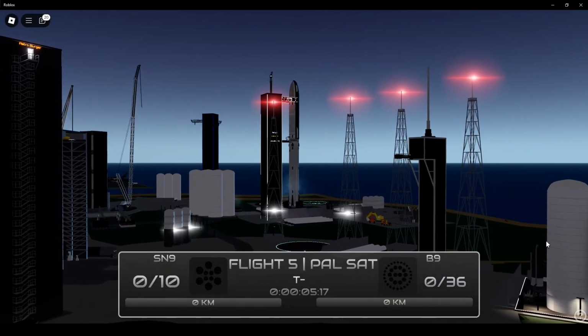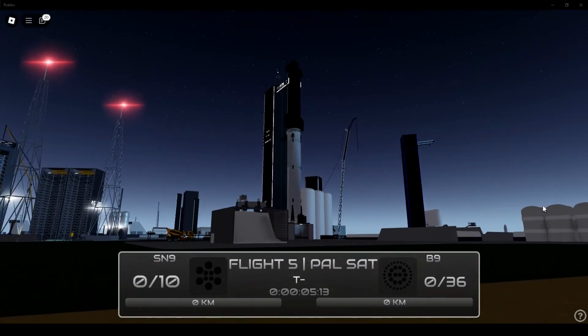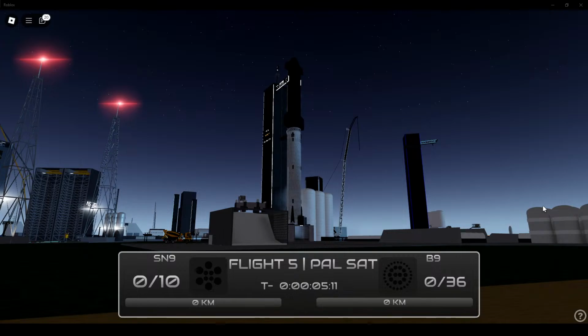You're coming up on the 5-minute hold for checkout. Do not be alarmed. This is a planned hold. This will be for final checkout, automated checkout, and then the go no go poll. Here we go. Here's the hold. Hold. Planned hold. Do not be alarmed. We're entering the 5-minute hold.